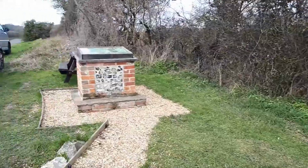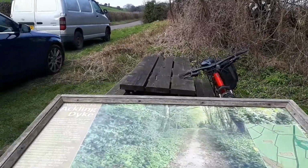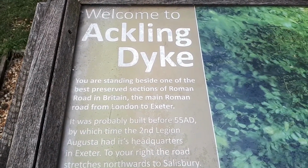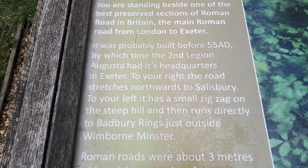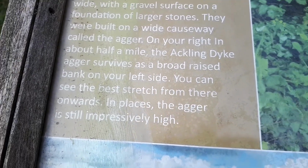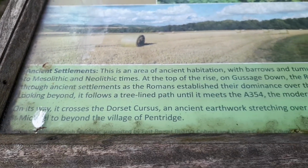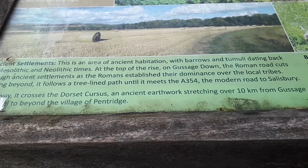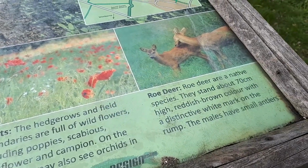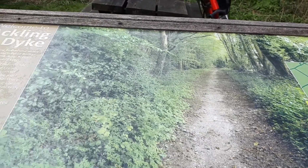But if I take you over here, you can see there's a picnic bench there. My bike popped up against it. Bit of information there. Main road from London to Exeter. Feel free to slow the speed of the video down or to pause so you can read it. Actually, what I'll do is I'll take a photo of this. If I remember, I'll include the photo in the video.